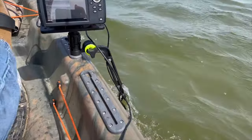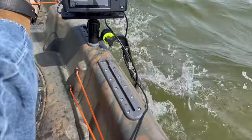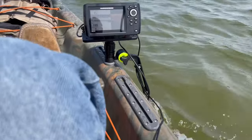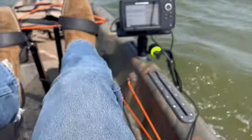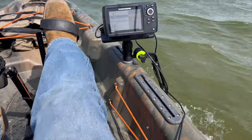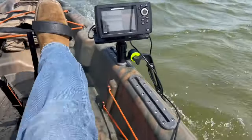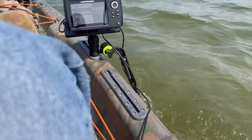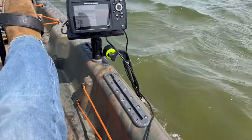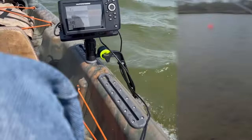The transducer mount is down in the water. And with the wind and the waves, it's nothing major, but it's kind of peeing on me a little bit, just from the motion of the boat, the waves hitting that arm. There's a little bit of spray from it, but nothing horrible. It's definitely something I can deal with. So that's one thing to look out for on windier days. You are gonna get slightly sprayed by this thing.